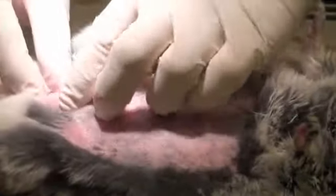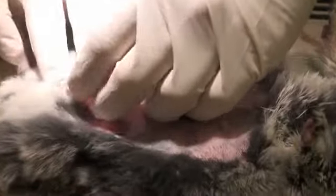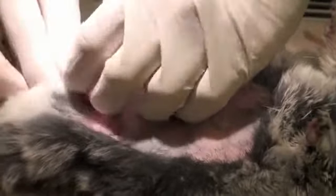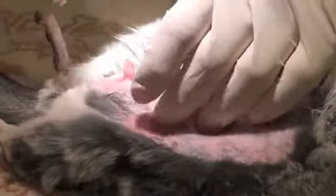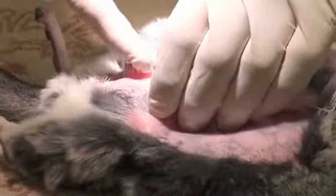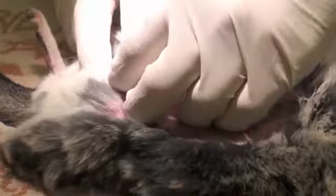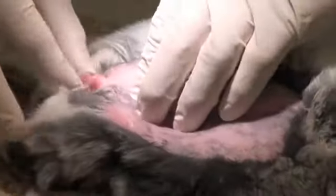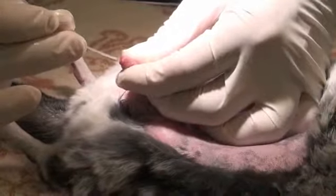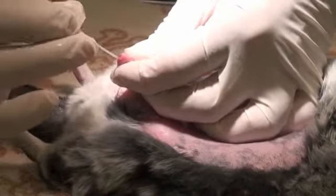Well, this chinchilla is having stones stuck in the penis, unfortunately. So I have to place a catheter in his penis, and I'm going to retroflush the stones into the bladder and retrieve them from the bladder.